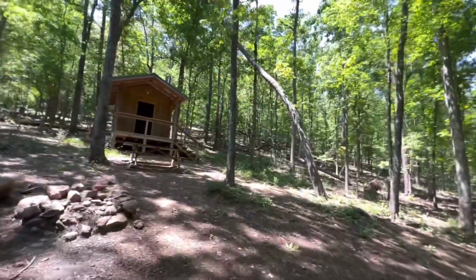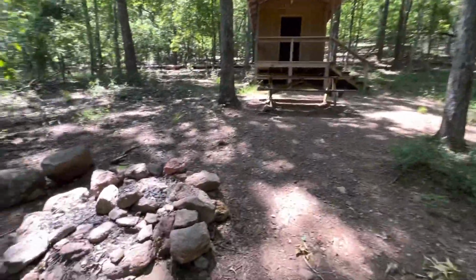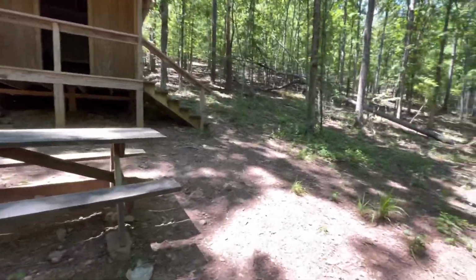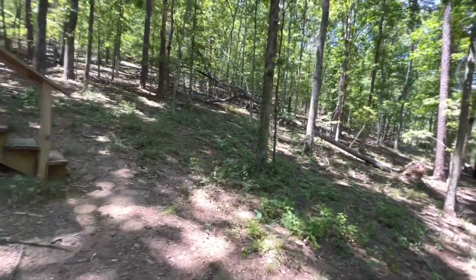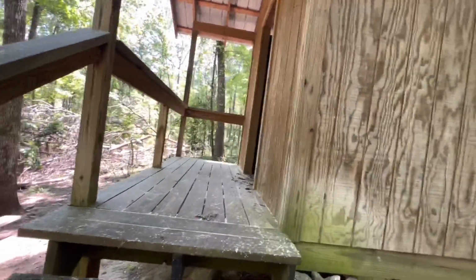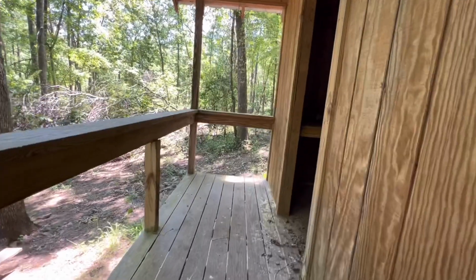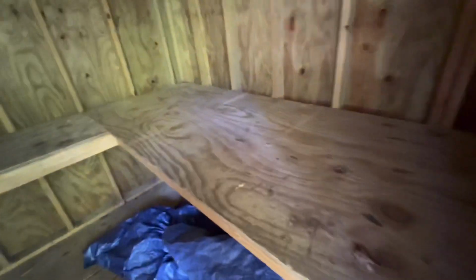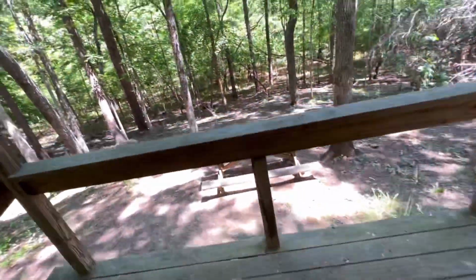Here is the first shelter on the Pinhoti Trail. Fire ring. Picnic table. Good job balancing it out. Leveling it out. Looked like somebody was just doing some cutting here. Tarp. There's one bunk. There's another one. Oh, looks like there's a, I don't know if that's a tarp. Probably a tarp. And then a little light. Whatever. Oh, but that's it.